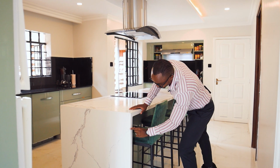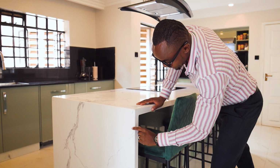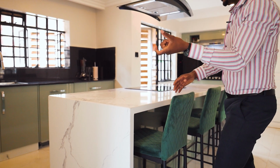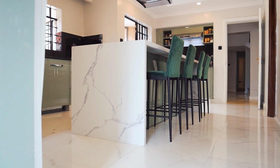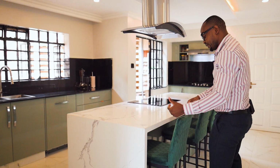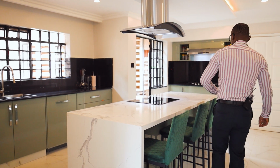Then again, we'll do nice beautiful legs for you. These are, I think, let me just call them legs, and then it is double lipped, and that gives you the thicker feel of the counter. That does not mean that the granite is big. It is just merging 2 granites together. Then you do the lipping on the front edge and the sides, and it gives you that.